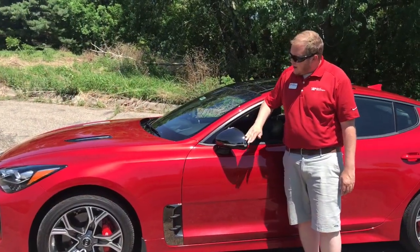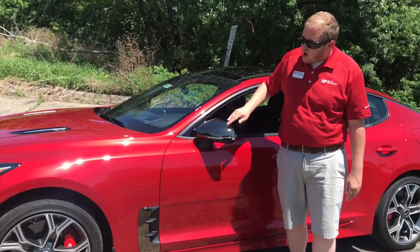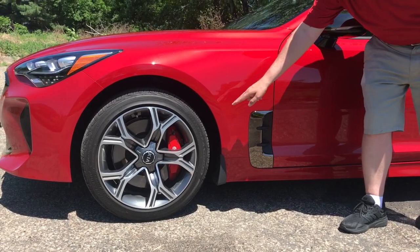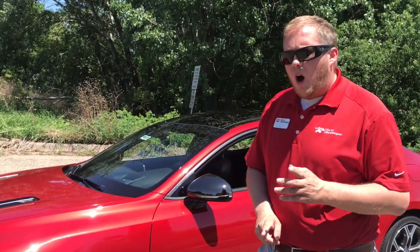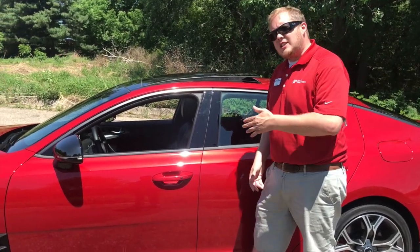So once again, here on the side mirror, you're noticing the beautiful GT dark chrome finish on this mirror. Right above, yet another functional vent that's once again helping to improve the cooling on those massive Brembo brakes. And of course, those are also fitted with ABS, traction control, and vehicle stability control, all meant to keep you safe. So now that we've taken the outside look at the Stinger, let's step on the inside.